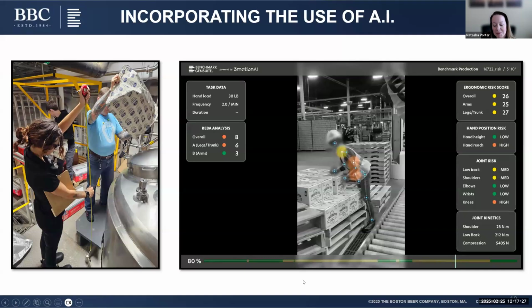I'll give you just a couple more examples and then I'm going to turn things over to Reed. I think these are some really great snapshots from the Boston Beer team. The left side of the screen shows what they used to do. So I had described that 60-minute long ergo assessment. This was a team member that was manually out there with the measuring tape and trying to figure out distances, et cetera, to be able to do their manual or paper-based ergonomic assessment. Now with the use of the Benchmark JumpSuite Ergo Evaluator and 3Motion AI integrated technology, they're using the solution that you see on the right side of the page.